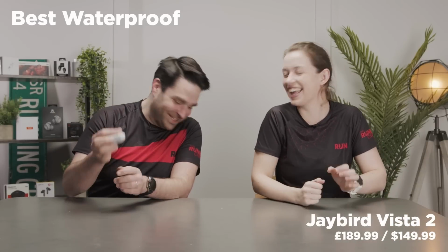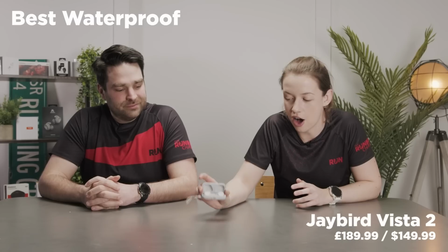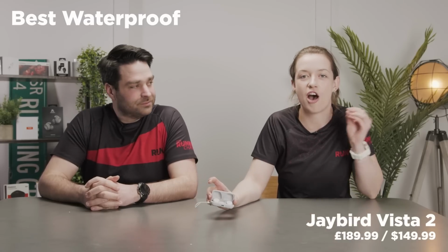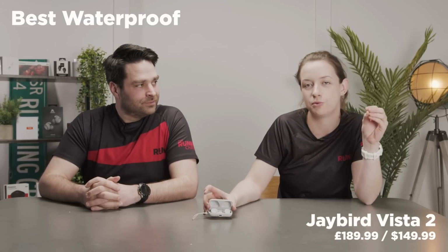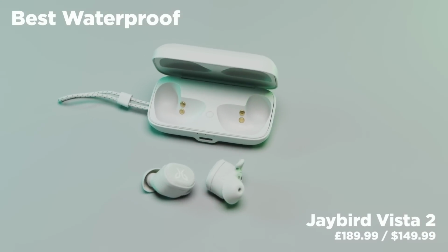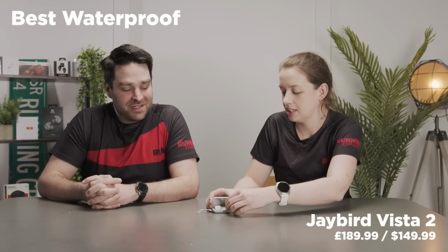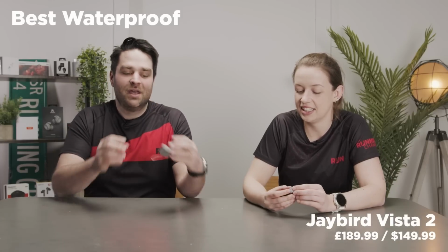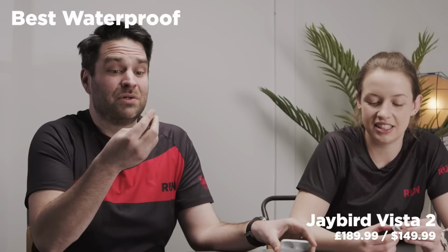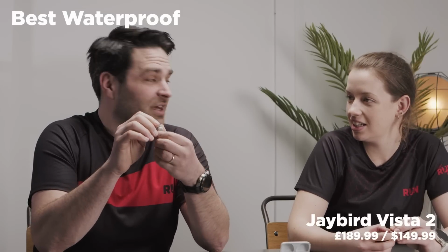So this is the second iteration of this headphone and they are awesome. They were described as earth-proof. They have the highest waterproof rating and that's why we've put them as the winner in this category. They're also dust-proof, highest rating as well, so they really do live up to the earth-proof. I did chuck a load of mud at my version when I was testing them and they stood up, and the sound quality is decent, the battery life is good, and the fit is actually pretty fantastic.